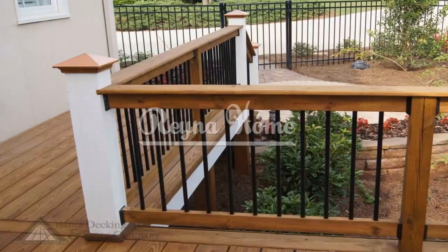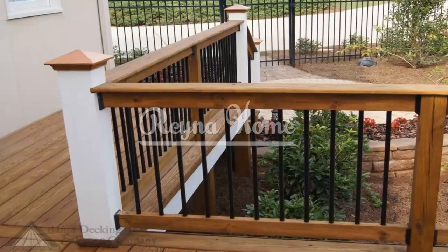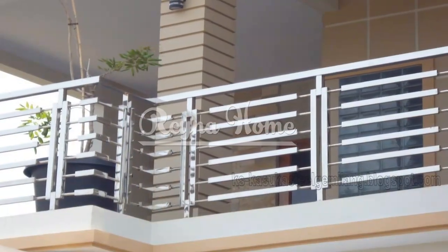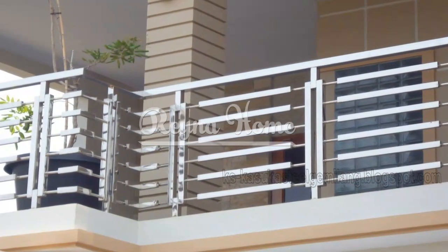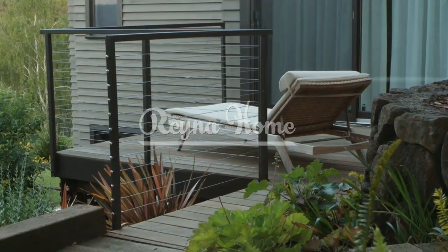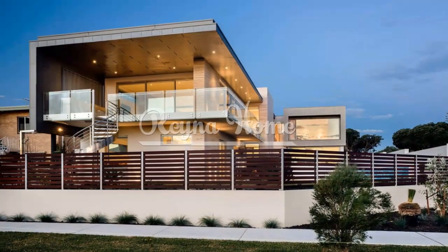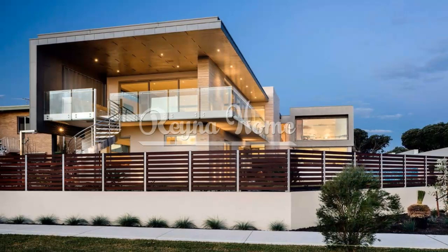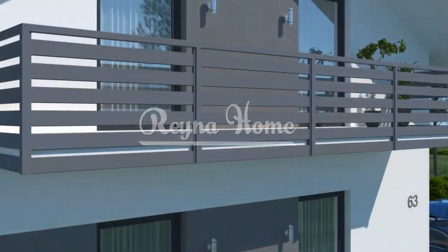Glass railing systems are a popular choice for modern balcony design. They offer an unobstructed view, allowing for uninterrupted sightlines and maximizing natural light. Glass railings create a sense of openness and spaciousness, making them ideal for smaller balconies. They can be frameless or supported by sleek metal or wooden frames, depending on the desired aesthetic. Glass railings are also low maintenance, durable, and weather resistant, making them a practical and stylish choice.